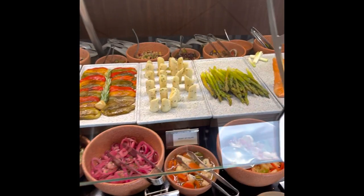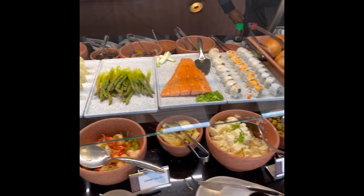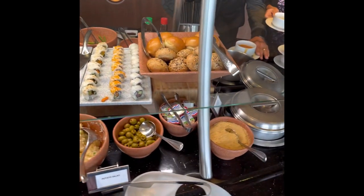Alright, so here we are at the Brazilian Steakhouse, and this is the fabulous salad bar that we get to start with.